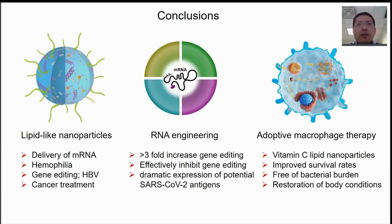For the second part of the RNA engineering, we were able to engineer the UTR of the messenger RNA and significantly increase the protein production. And we utilized this mRNA to produce mRNA-based vaccines against SARS-CoV-2. And lastly, we talked about adoptive macrophage therapy. We were able to develop vitamin C-derived lipid nanoparticles, which are able to deliver mRNA very efficiently into these macrophages. And this adoptive cell therapy is able to improve the survival rates in septic mice. They were able to clear the bacteria from these mice and restore their body conditions.